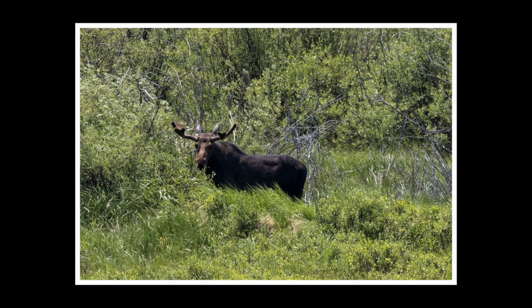Moose, I found, are a little tricky because a lot of times, I had one cross the road in front of me up in Glacier National Park once, a big cow moose. And I didn't have a real camera with me, so that was kind of a very disappointing photo. It's just a really bad cell phone photo from back in the day.